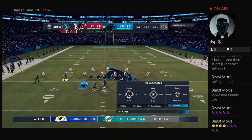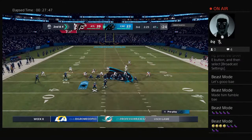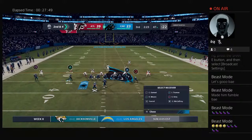A 6-yard pickup brings up 2nd and 4 at the 47-yard line.